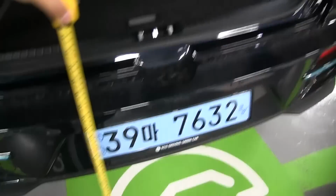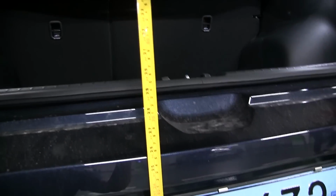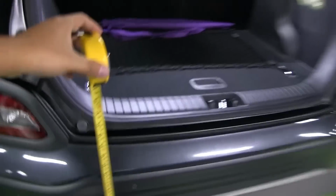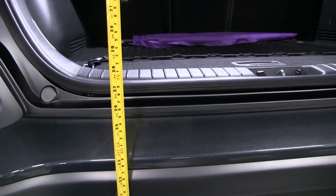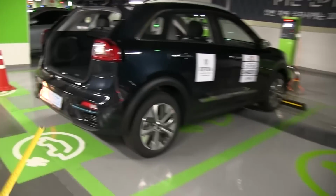I have to check out this one. The loading height is somewhat important for some people, so let's check it out. It seems to be about 75 centimeters. Yeah, and then we check out this one. That could be the reason why Kona's loading height is about 70 centimeters. So it's slightly easier for you to load stuff in Kona versus Nero.